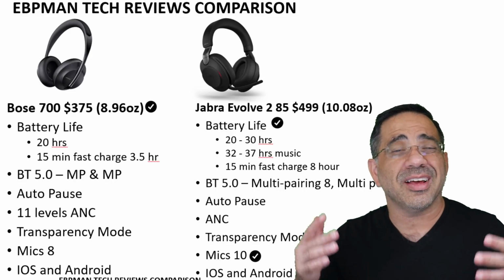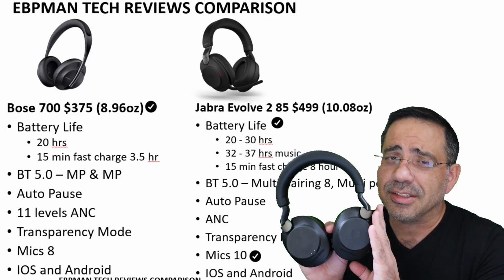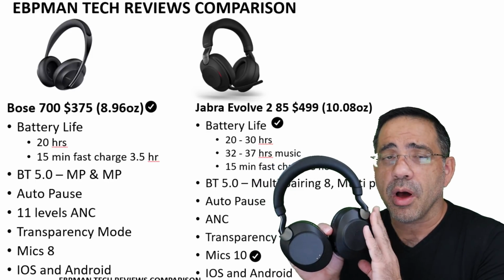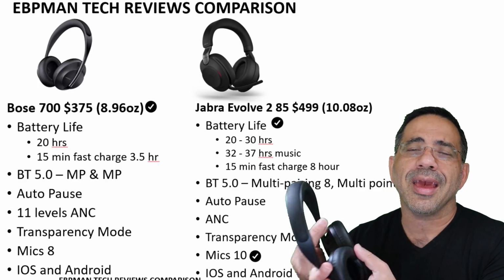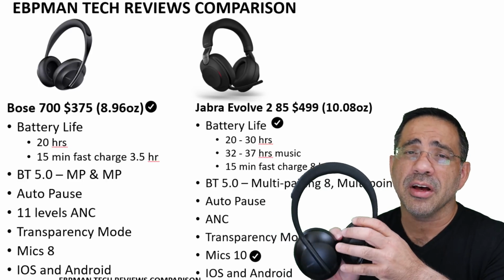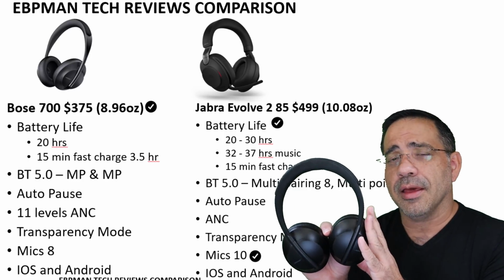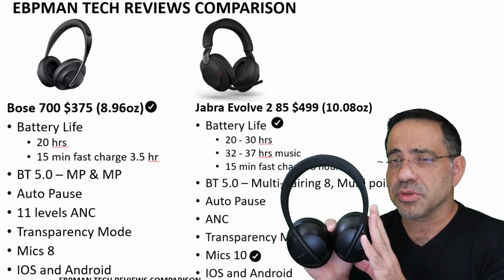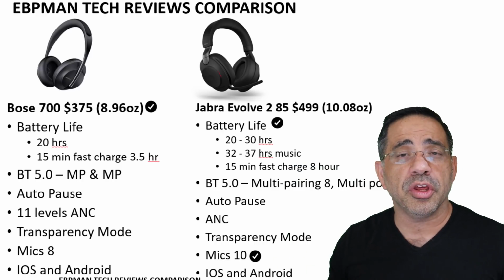But I've been getting questions on which one has the best noise cancelling. Now, while Jabra does a fantastic job when it comes to noise cancelling, and they also have the ability to do some adjustments, Bose really takes it because you're looking at 11 different levels of noise cancelling. So they take it. Now, if you were to ask me how they compare to the Sonys, the Sonys will still rule.